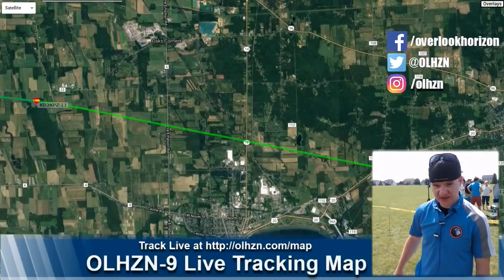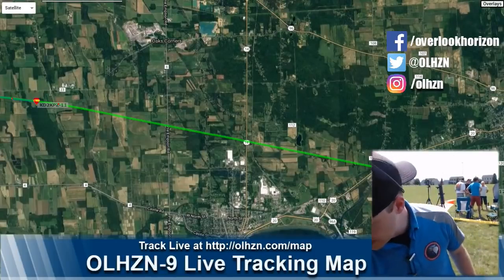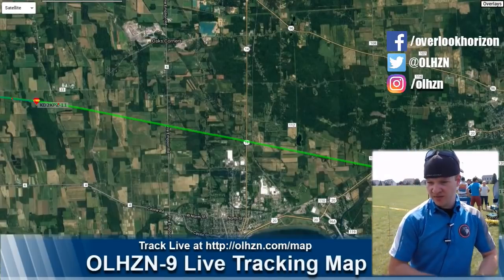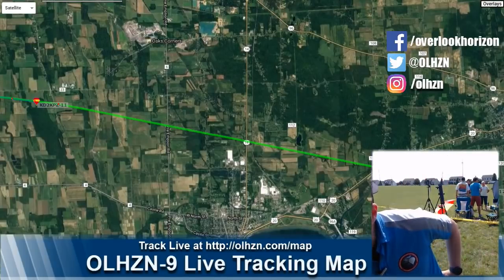Let me get my phone up and see if there are any comments. I haven't looked at any comments for a while; we've been packing up a little bit here. Someone asks, do you have a camera with a solar filter on the hab? Nope, no solar filter this time.